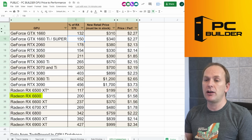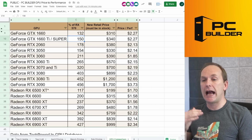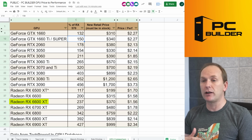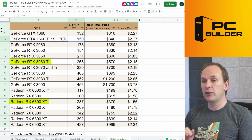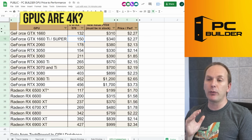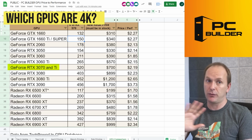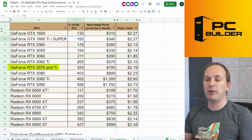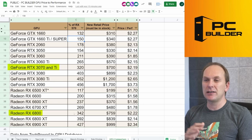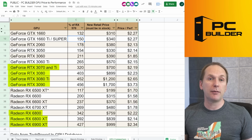Similarly, the RX 6600, just 5% lower performance, kind of in the same boat. So I would look at the RX 6600 XT with 237% performance over an RX 570, or a RTX 3060 Ti as my dividing line and above for 1440p. For 4K, I really think you need an RTX 3070 or RTX 3070 Ti, which I've combined here because the performance is very, very close, and just simplify the spreadsheet, or an RX 6800. You might be able to get away with a 6700 XT, but I think 6800 is the lowest I would look to go. Anything above that would be great.